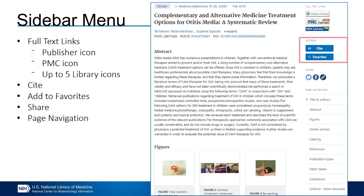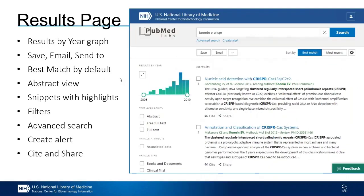We have a new Cite button that I'll show you a little bit later. We've added the favorites button. You can share to Twitter, Facebook, or grab a permalink. And we have page navigation. You can use the navigation menu to jump right down to similar articles or references or the Linkout resources, or you can just scroll through this abstract page to see the rest of the information that's below the abstract.